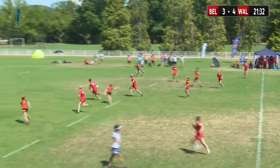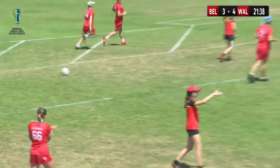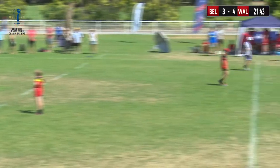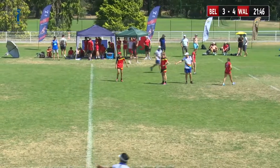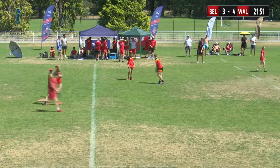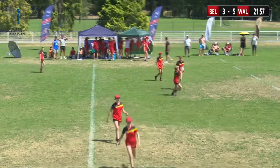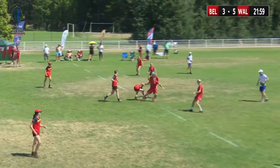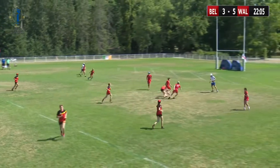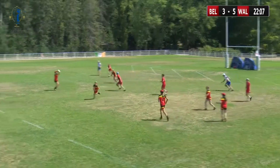Comes out left hand side now. A great bit of speed shown, and Wales are going to go two ahead. Fantastic stuff. Ellis Jones again goes bursting through. And Wales go 5-3 ahead, or do they? No. In fact, the touch was made. So it remains 4-3.